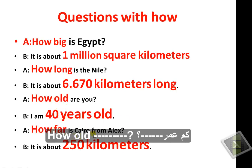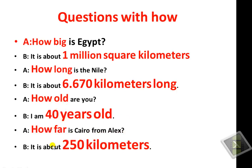How far is Cairo from Alex? It's about 250 kilometers. How far? 250 kilometers. How big? 1 million square kilometers. How big? I ask for surface, the surface of land.